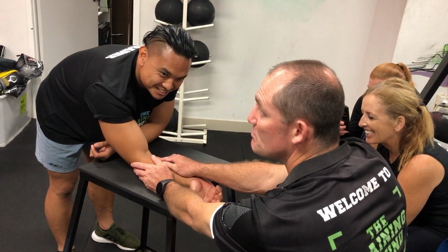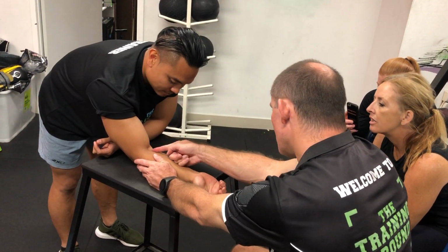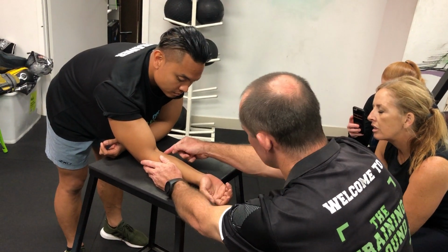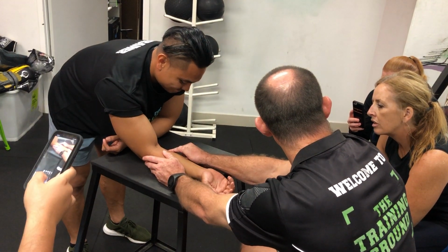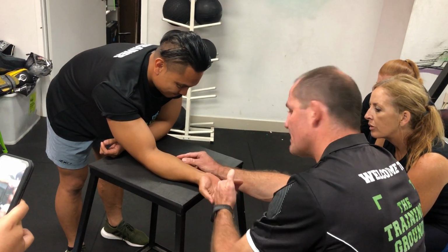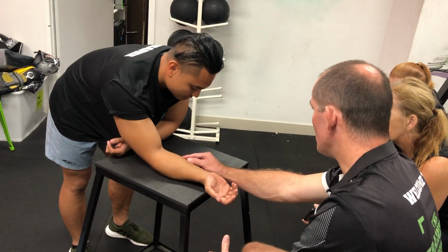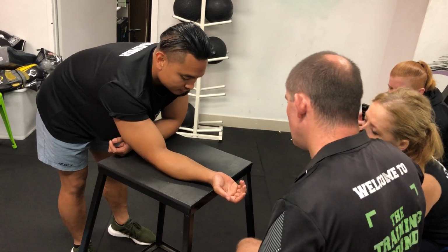There are two parts of pronator teres, a superficial and a deep part, and the median nerve comes between the two. If you get too aggressive with pronator teres, you run the risk of irritating that median nerve, and they will tell you because they'll start to lose sensation and get tingling, numbness, and pins and needles down here. A lot of climbers that I know get that block in their elbow.